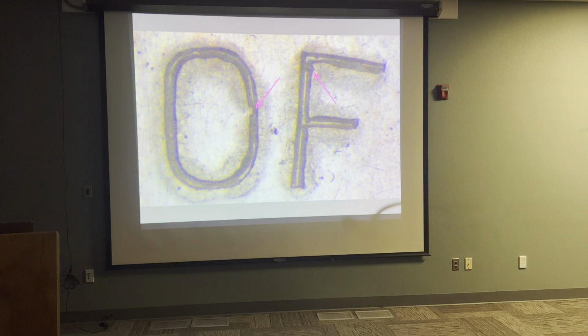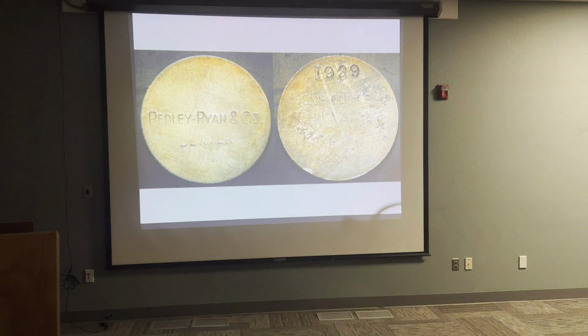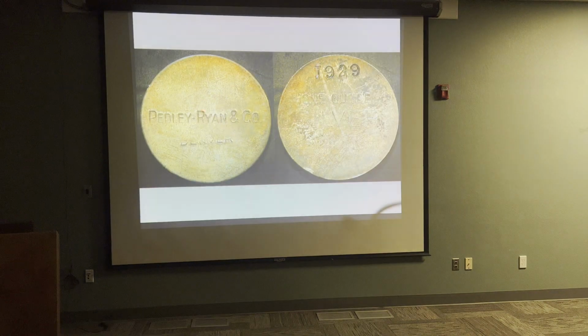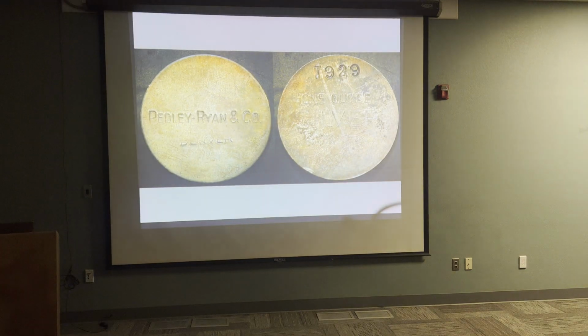So the blanks were made by Sachs Lawler and Company, and they had a woman in the front office that would mark these with a hammer. And so there's a lot of varieties on these, on errors on the markings and whatnot.